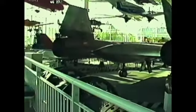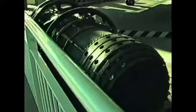You can see the retro pack on the back there that failed on John Glenn, where the straps holding it did. And here's the tail end of the SR-71. I'll try and get another shot up higher if I can.